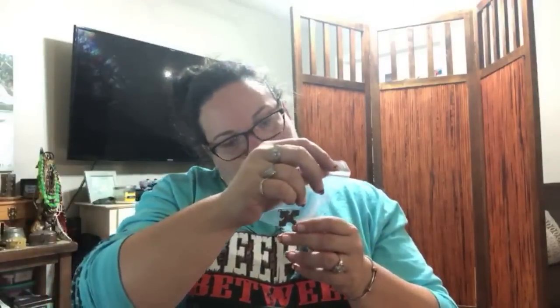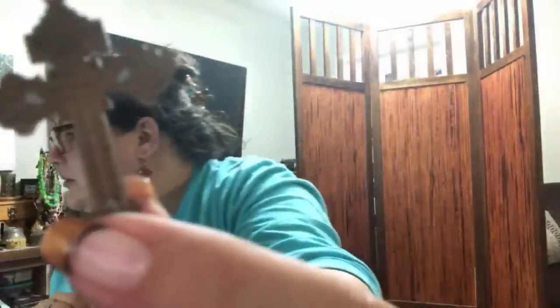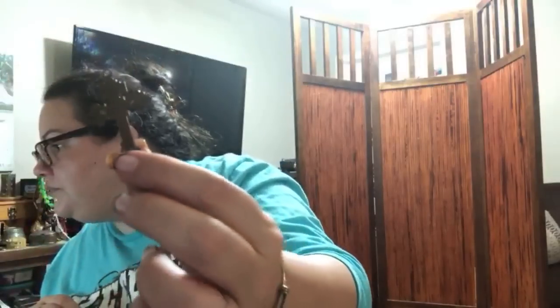Some more plastic baggies. This is copper, possibly. Another cross. Yeah, I would say from all that verdigris and stuff on it. It's copper. I have a few that come with those caps like that, and I don't know the date of that, but generally, yeah, they're on older necklaces. That one seems to be a little bit newer.